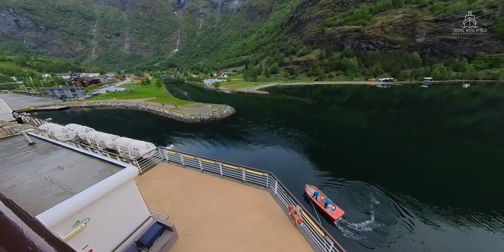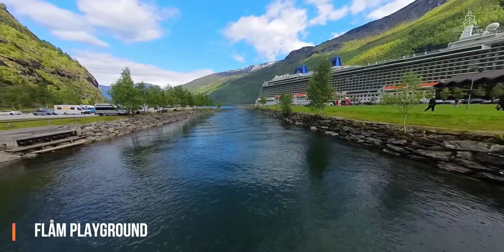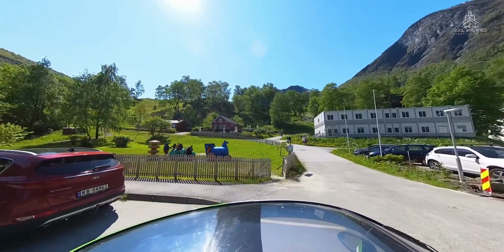For little ones, there's a children's park just a stone's throw from the ship on a wide grassy area, perfect for letting the kids run off some energy. And there's a smaller little park next to the Fretheim Hotel and in front of the Bakkestove Cafe.